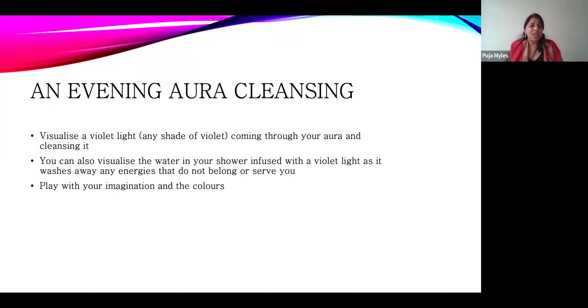So you might want to just close your eyes just for now, and I want you to visualize this violet light, whatever shade it wants to be, just coming through your aura and really infusing it and cleansing it. So you might visualize it as almost like a very liquid light. So it's light, but it seems to be just flowing through you from the top, right through all aspects of your aura, and going down into the earth. And as it's going down, it's taking with it any energies that you do not need. So anything that you might have picked up that does not serve or belong, it just takes it and sends it to the earth. And anything that you do need, but you need a higher perspective on, it transmutes to the highest frequency of love and light.